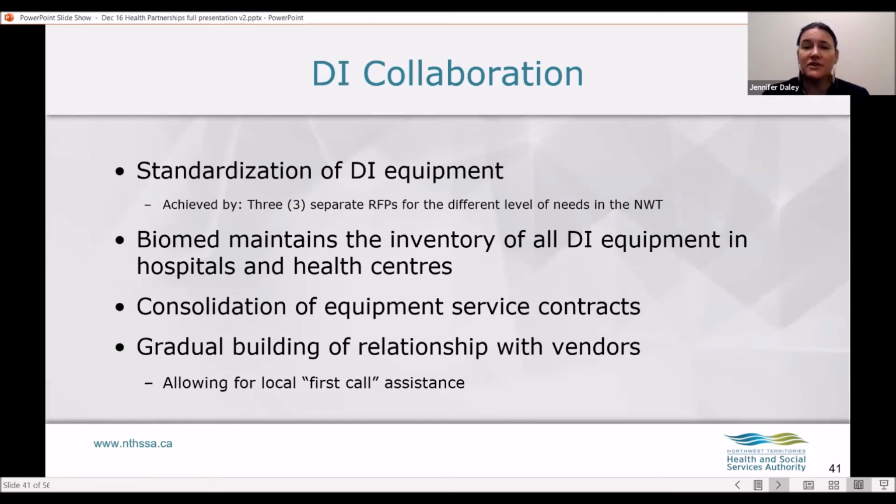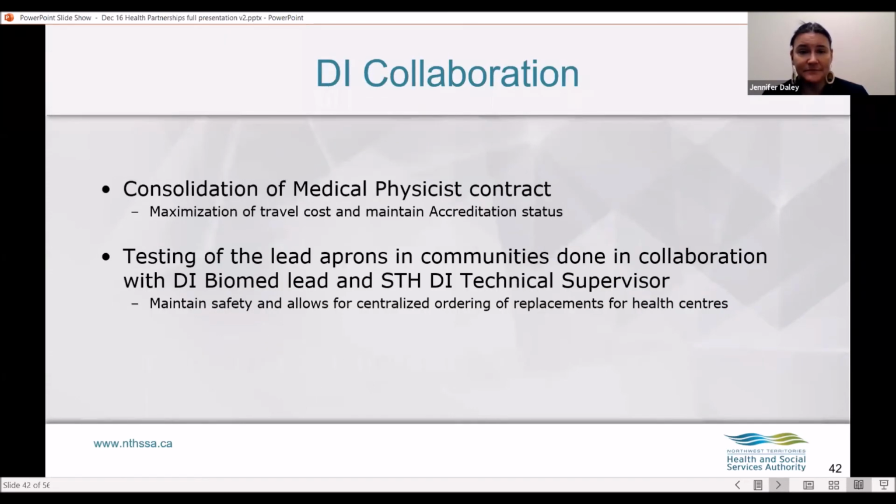As you saw in one of my earlier slides, we're incredibly remote, so it isn't easy for our field service engineers from our vendors to fly up here to provide service or repairs to our equipment. So having that first call be in-house can lead to much more timely assistance and reduce the amount of downtime we may experience. Next slide, please.